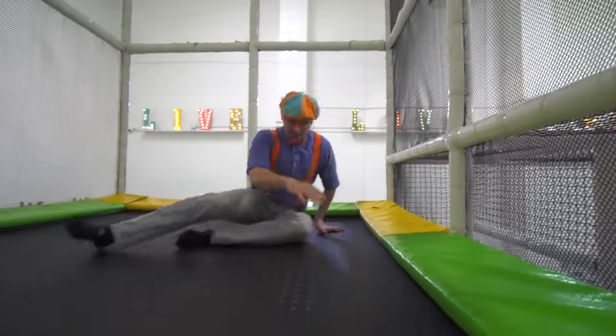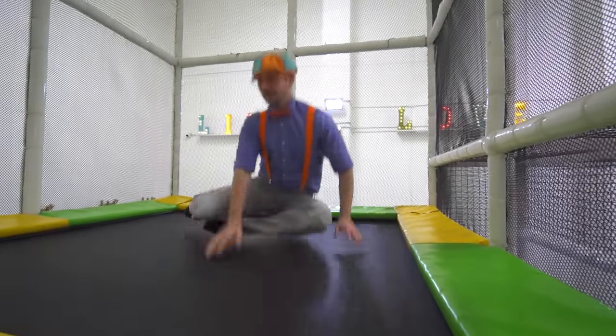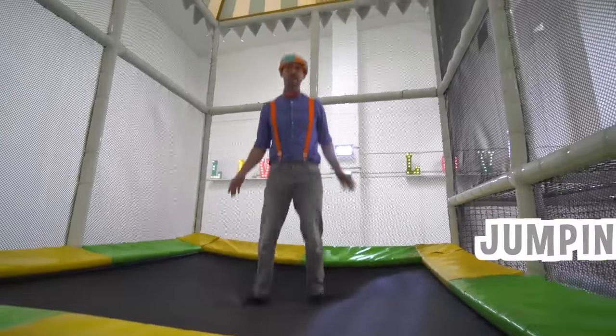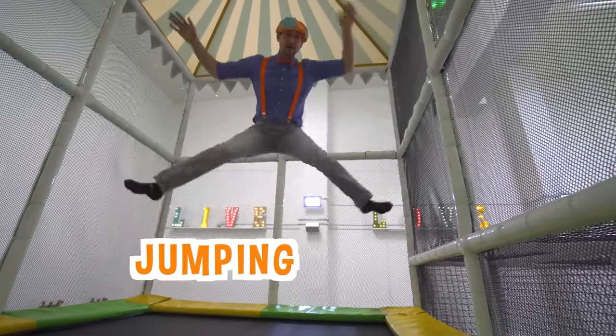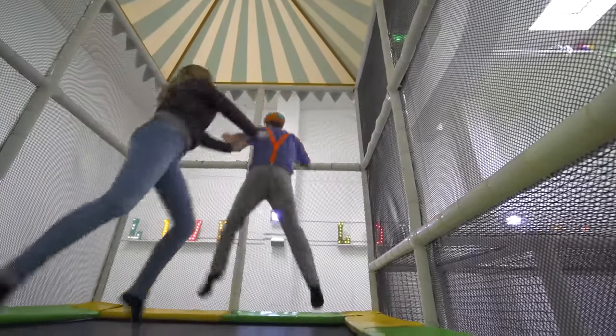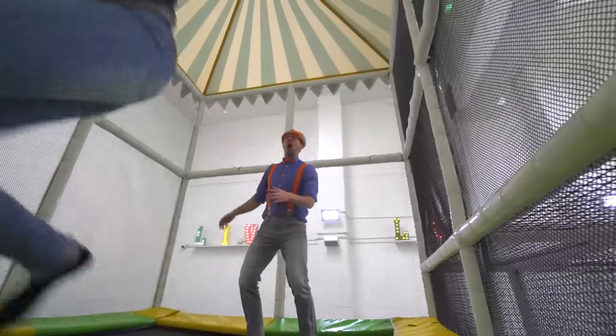Wow. See this? This is a trampoline. Whee! You can jump on it. Whoop! Whee! Look, I'm jumping! Whoa! Blippi! Whoa! Bye!